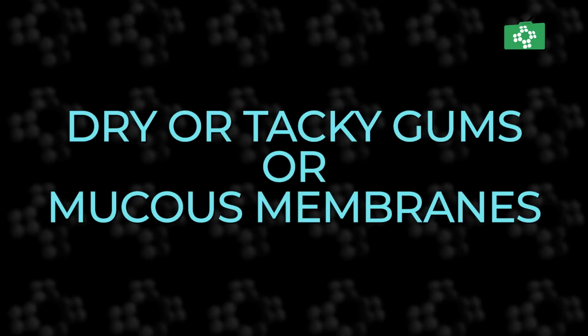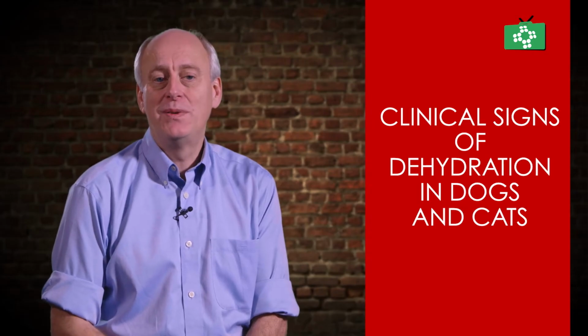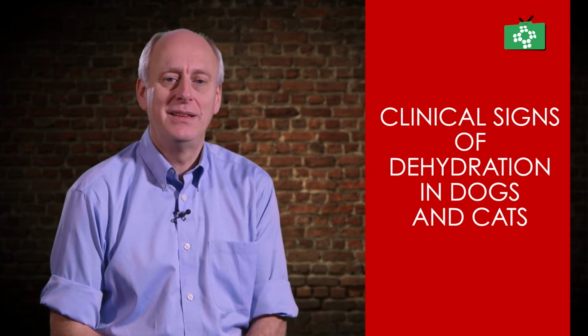Dry or tacky gums or mucous membranes, including the nose. Skin tent. This can be checked by lifting the scruff at the back of the neck and letting it drop. If there's a delay before the skin returns to its original position, it's likely the animal is dehydrated.